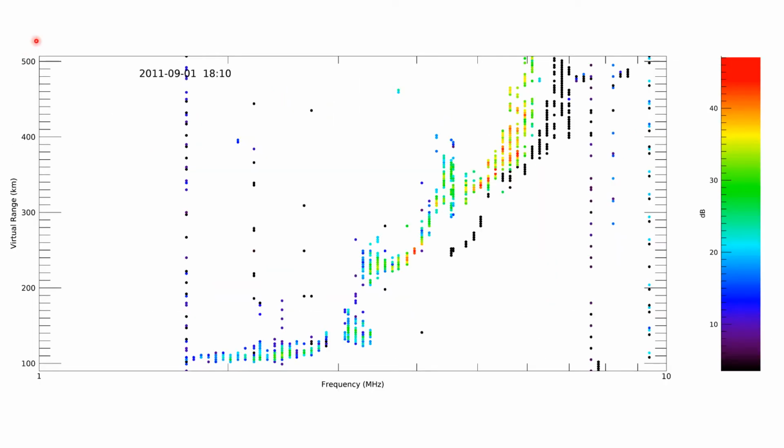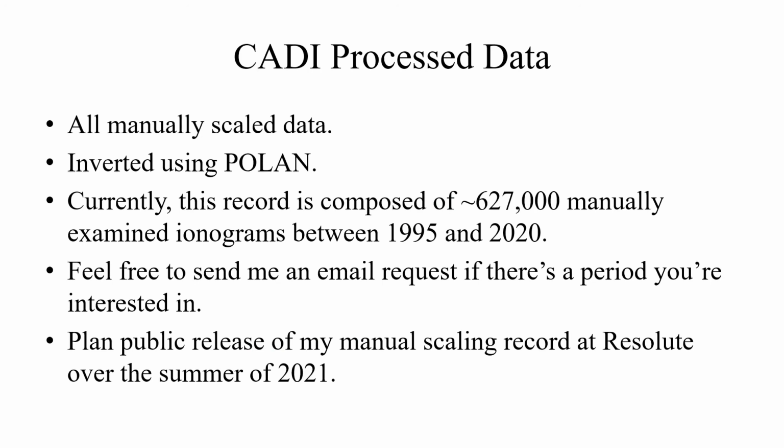And here we just have an example of an ionogram from, I think this is Cambridge Bay, where the rainbow is the ordinary mode, and the black is the extraordinary mode. So we log these ionograms every minute. And unfortunately, as some of you might know, when operating an ionosonde at high latitudes, conditions are not particularly conducive to being automatically inverted or automatically scaled. Because of this, CHAIN doesn't employ automatic scaling software, and so all of our data needs to be manually scaled.